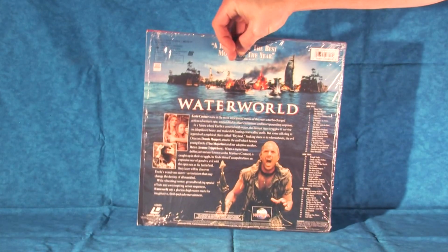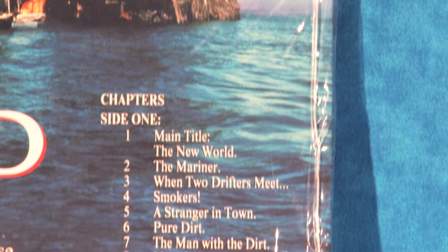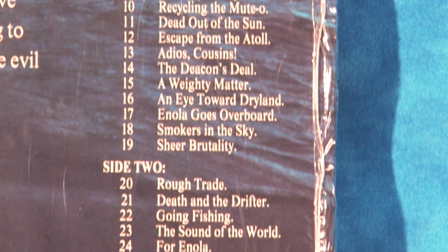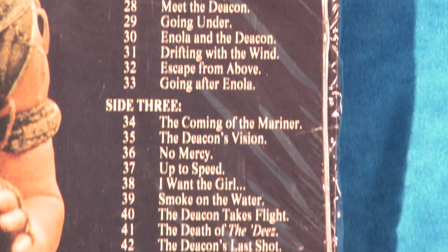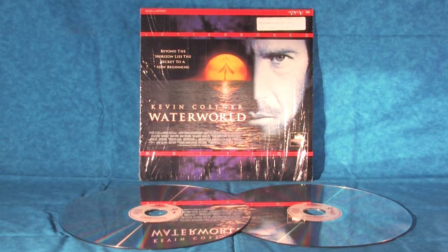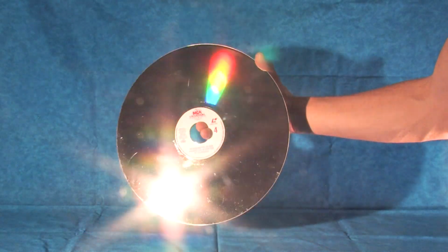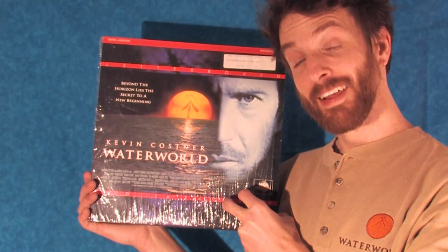On the back packaging is information about the film and a list of the chapters. To fit the whole film on Laserdisc, the video needed to be distributed on 3 sides contained on 2 discs, meaning that you would have to flip or change the disc 3 times to watch the entire theatrical cut of the film. And not having too much experience with the Laserdisc format besides some exposure in elementary school, it is really astonishing to take in just how large these discs are. Another great addition to my home video collection.